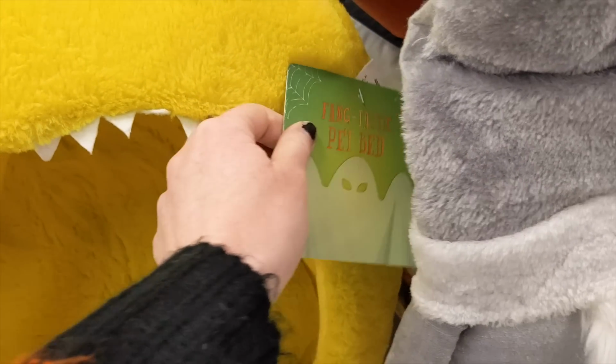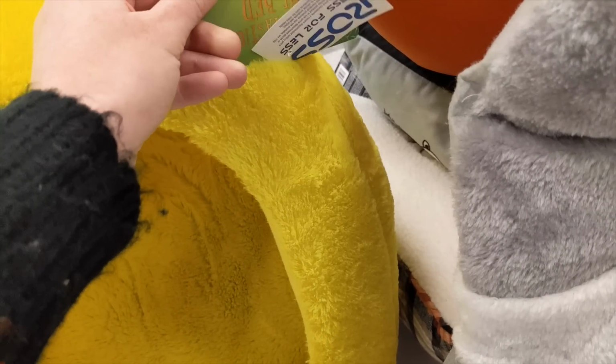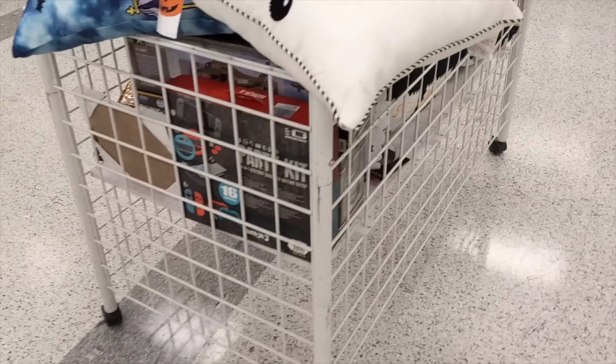Moving on to Ross. Ross had more Halloween than I've seen at all this year, which I guess is a bonus, but there still wasn't a whole lot. So the first thing I saw over there was this monster pet bed. It was pretty cute. It was like a lime green color, and if you have a little doggo or cat that likes houses, that would be pretty cute to buy for them.